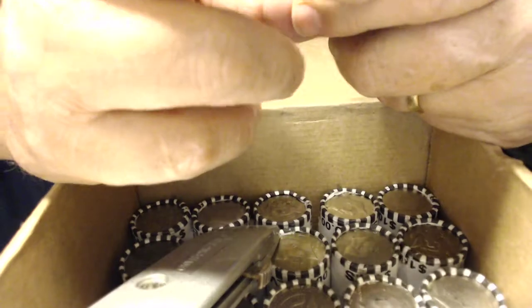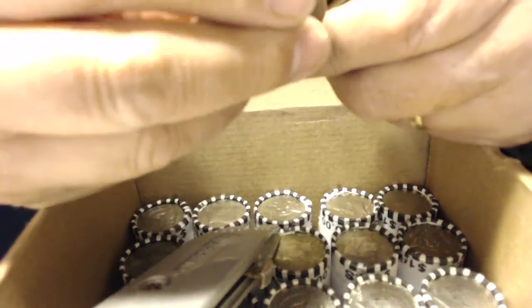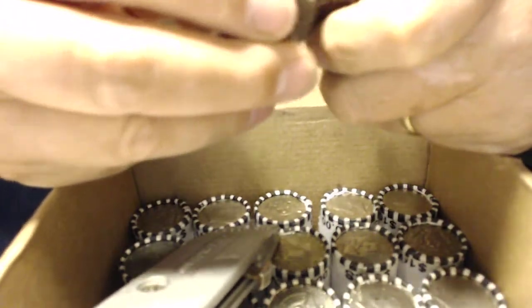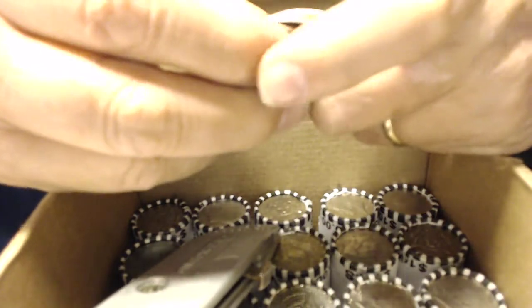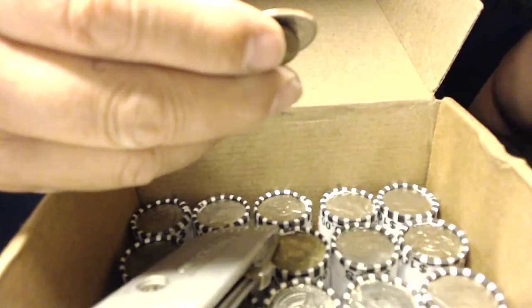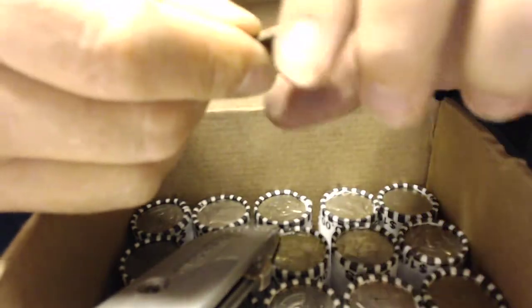It's number two. I didn't see anything else in the rest. But I look at every date because you just can't tell by the edges these days. There's a ton of tone coins in here. Let me show you this one, see if you can see it.